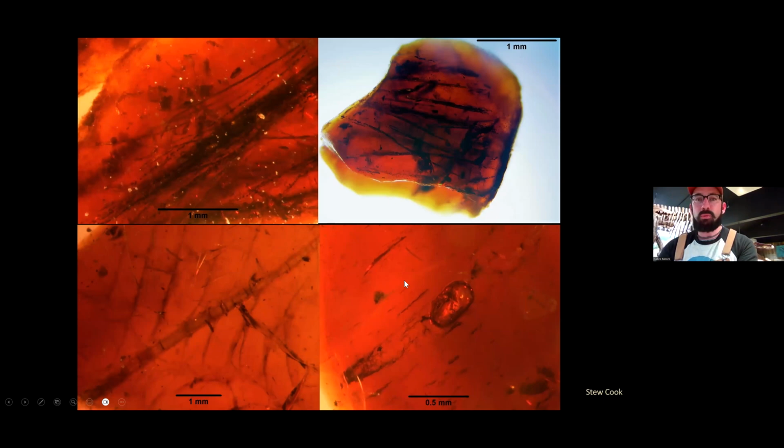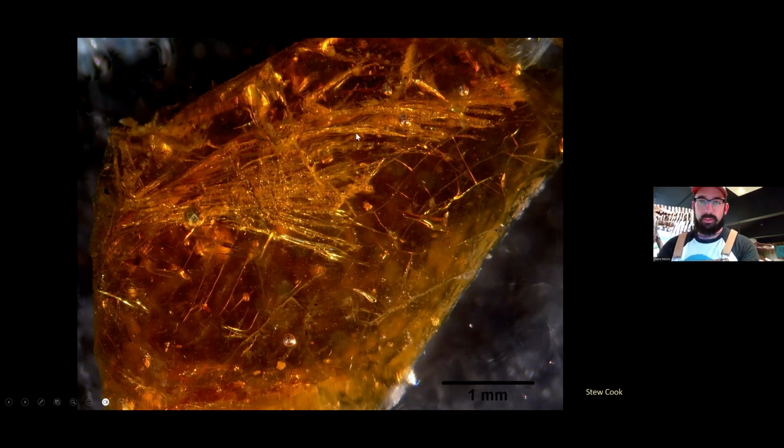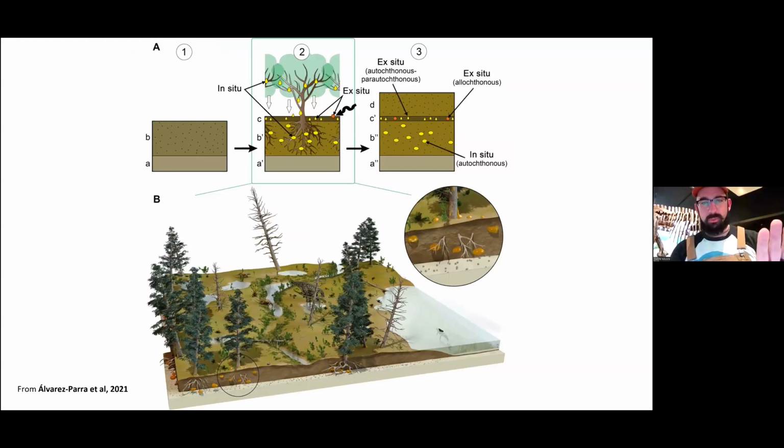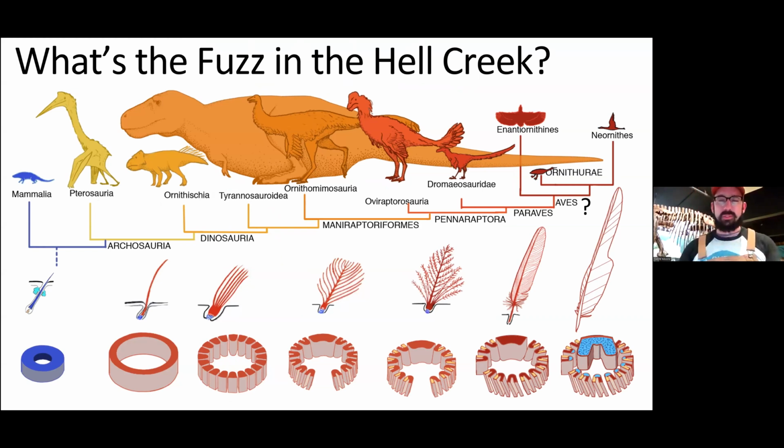These are potential feather fibers and potential integumentary structures. Now, I say potential because what I see here is not evidence for a highly derived feather structure. This is another photo there. And this is the tricky thing in the Hell Creek Formation: we do have ancestors to modern birds in the Hell Creek at this time, but we also have several enantiornithine groups, as well as a lot of other, so this is some other research here of other people. This is what I want to talk about.